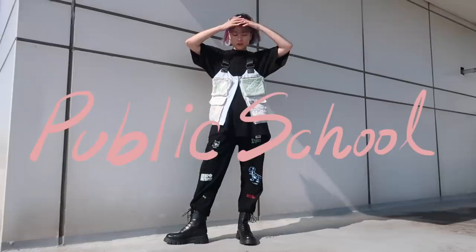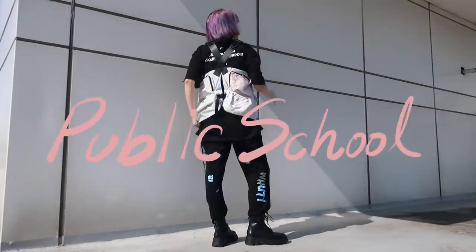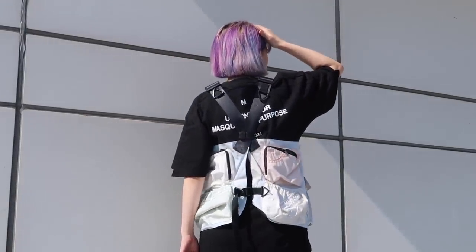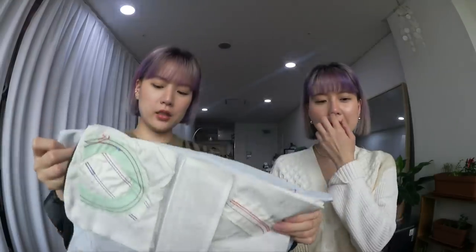Next one is created by Public School. I never heard of this brand. What they use is the discarded airbag material and the seatbelt. Yes. The strap is a seatbelt. It's kind of like a street style utility vest.